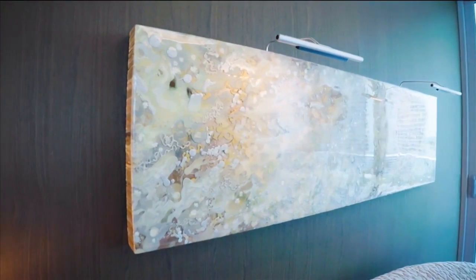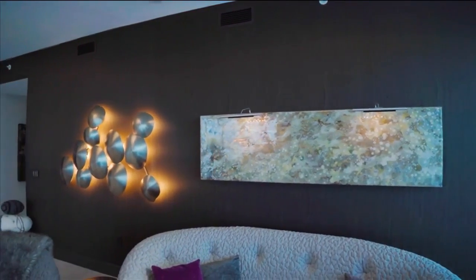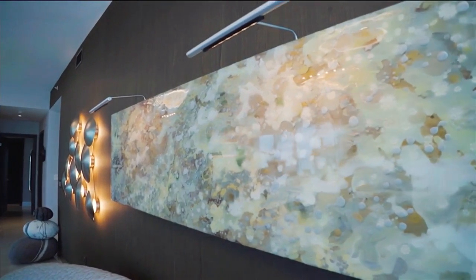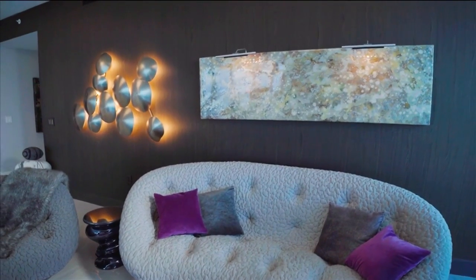This painting, in my opinion, speaks volumes because of the contrast between the dark wall and the painting itself. If hung on a white wall, I just can't imagine it reading quite as well as it does here. This really pops, and the matte finish of the wood to the glossy finish of the art gives that great juxtaposition. Absolutely. You know, it's not just about textures.